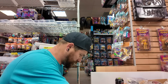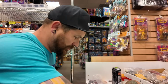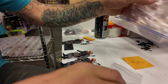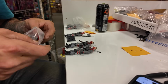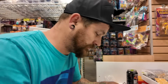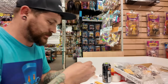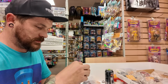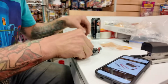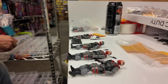Cobra Vehicle Gunner. So there's that knife again. So I got a knife there. I got a knife there. I gotta see if we can find more. See, this guy's knife is all silver, which we know it isn't supposed to be. Okay, so I got 2 with a helmet, 2 without. Let's check helmets.